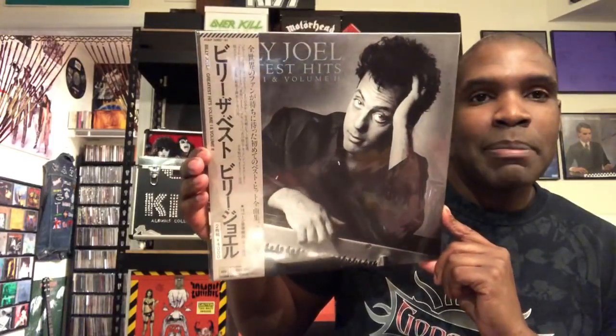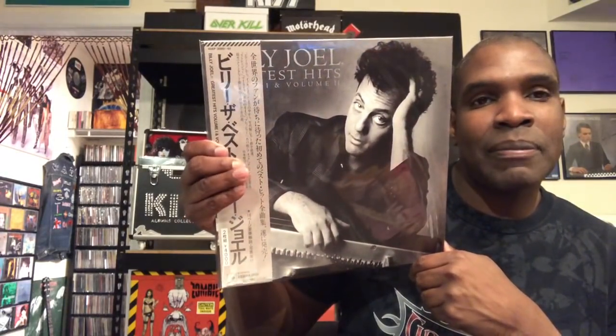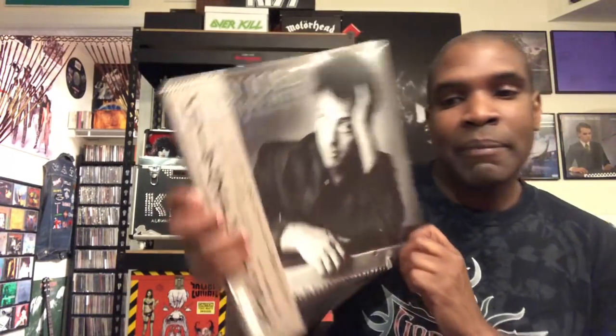A couple of Japanese pressings here. Number 1, we have Billy Joel. This is the Greatest Hits, Volume 1 and 2. Very common album that's been around forever. It has Joel's mainstay classics. I do have an original pressing of this, which is in pretty good condition, but I had the opportunity to get this Japanese pressing, so I definitely wanted to pick that up as an upgrade.